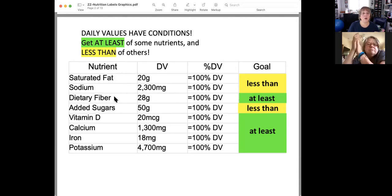Okay. And then with the nutrients that we tend to be lacking, their recommendation is at least 100%, 28 grams of fiber, right? Or out of these nutrients, vitamin D, at least 20 micrograms, I think that's what it's called, a day, right? So these you can go higher on, but that's what your bare minimum should be. You should be there.